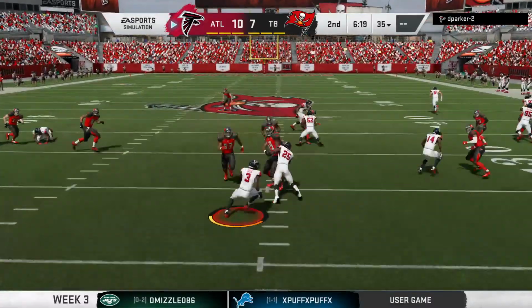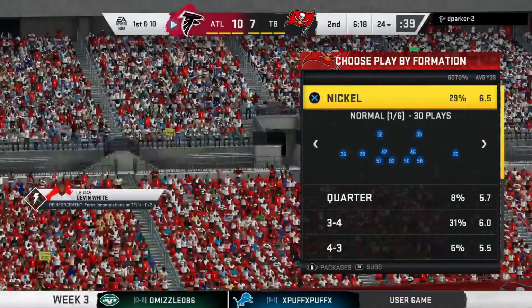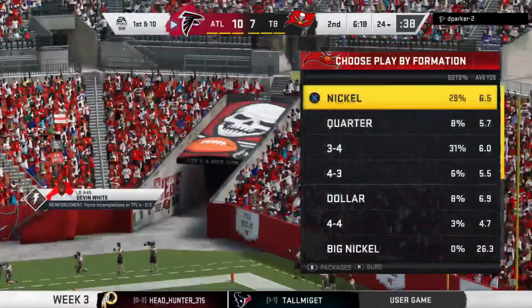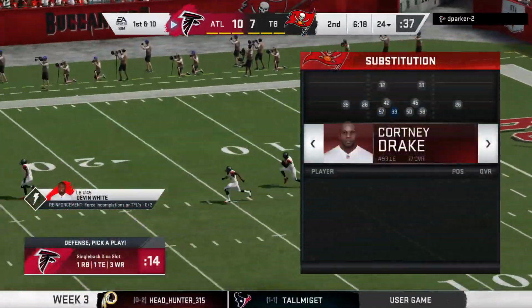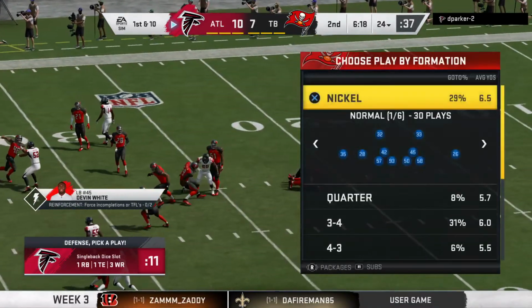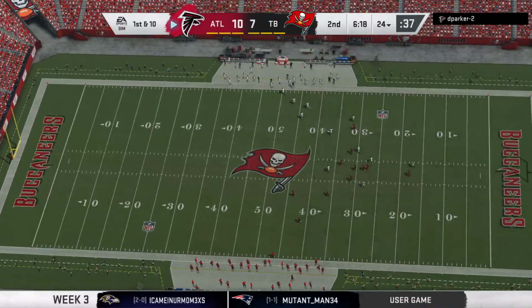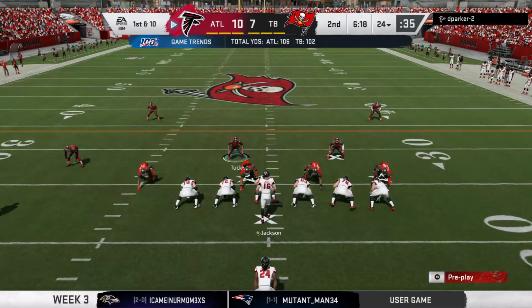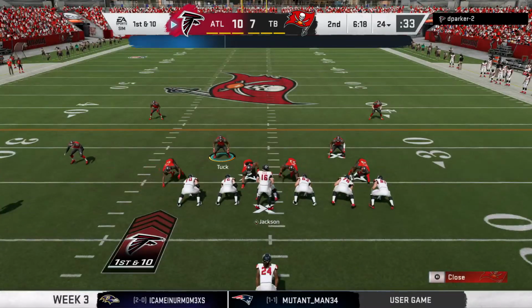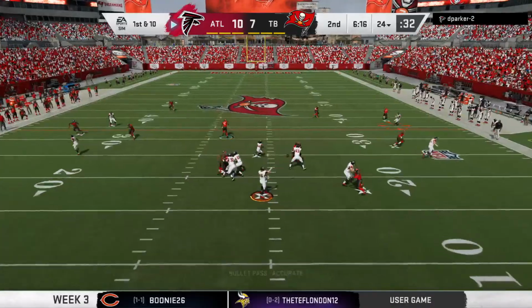This fielded at the 2. And a pretty good return here. He'll be stopped just shy of the 25 at the 24-yard line. The Falcons take over 1st and 10 at their own 24-yard line. Ready, break. About set to begin their next drive, the Falcons offense at the line. And for them, a touchdown their last go-around. Obviously, they'll be hoping to do that again.